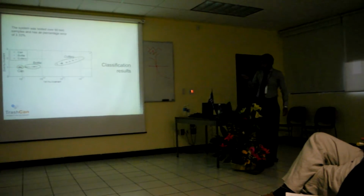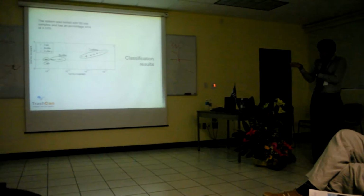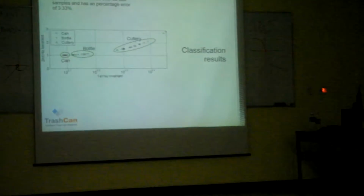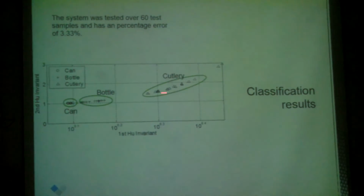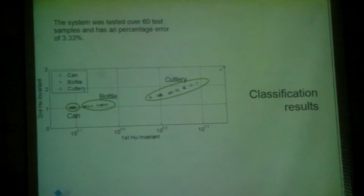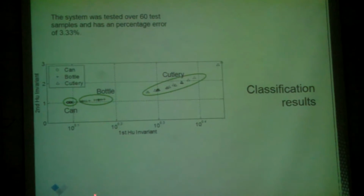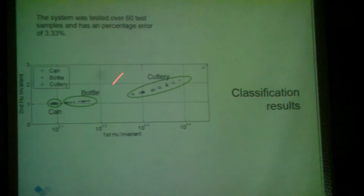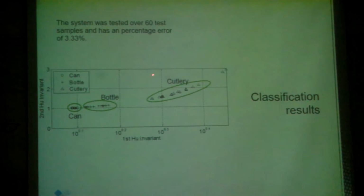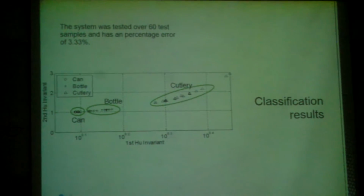And here we have the results for the classification process. You can see that with only the first 2 Hu moments, we can get very accurate results. As you can see, this is the can cluster, and also the bottles. Depending on the sample that we get, if it is nearest to the cluster of the bottle or the can, it is going to be classified as that.